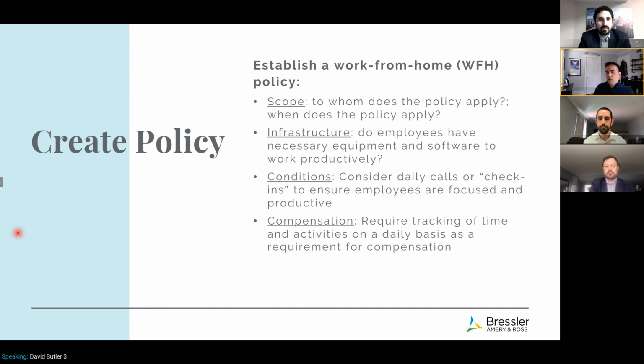Do your employees have all the necessary equipment? Are they able to work productively while they're working remotely? Do they have all the applications installed? We use several applications for our integration of remote work, to ensure that everybody understands how to use it.